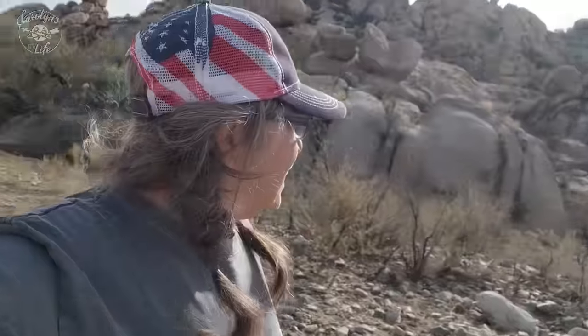Good morning, friendlies. Amazing spot. We're in Indian Bread Rocks, BLM area, dispersed camping, and gorgeous hiking. So I'm just bringing you on my hike this morning. I mean, it's gorgeous.